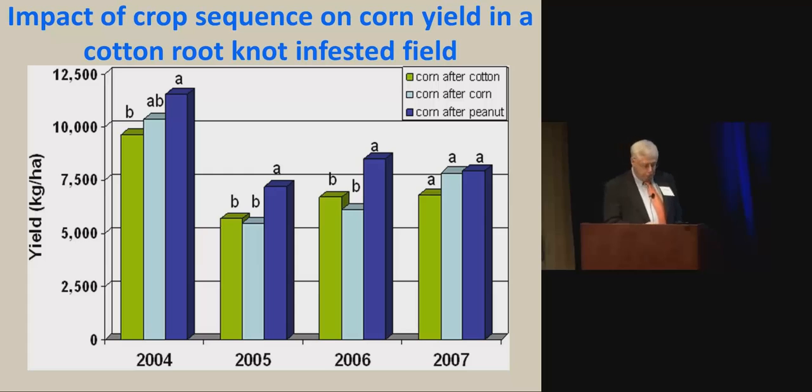And as I mentioned before, rotation makes a difference. This is just some of the numbers out of that study with corn after cotton, corn or peanuts. And in 3 or 4 years, we got higher yields with corn behind peanuts than either of the other two crops. And that's that root knot talking out there.